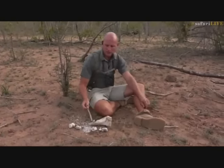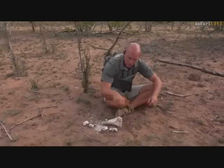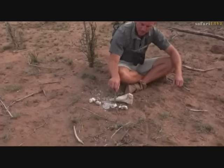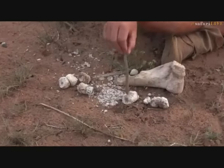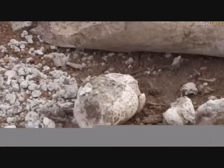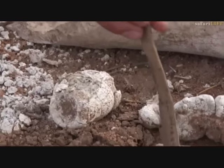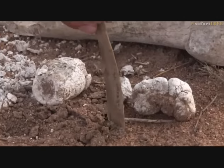Now, Angelina, you just asked me, why doesn't the dung beetle roll the hyena poo? This was probably produced, Angelina, when there were no dung beetles around. We do find dung beetles that utilize hyena dung. They're not as common as the dung beetles that utilize the dung from herbivores, in other words, that roll rhinoceros or elephant dung.